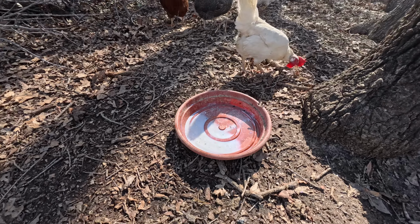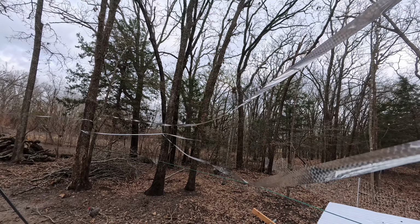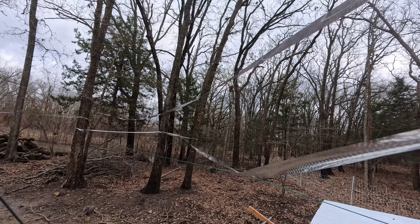Now if you're gonna have a small mobile coop like that, they're going to be free ranging in the day, and you might want to give them complete free rein, but in most cases you don't want them going wherever they want, so you're going to have to fence out at least a section. I fenced out a decently large area for them. They have more space than most humans do.